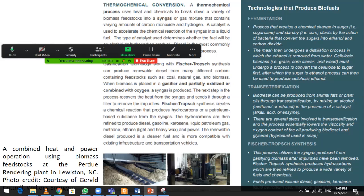And then the method of transesterification. Biodiesel can be produced from animal fats or plant oil through transesterification, by mixing an alcohol, methanol or ethanol, in the presence of a catalyst, alkali or acids. There are several steps involved in transesterification, and the process essentially lowers the viscosity and oxygen content of the oil, producing biodiesel and a glycerol byproduct.